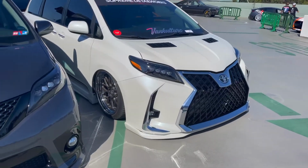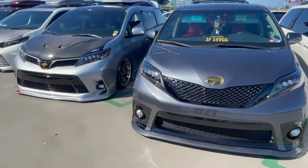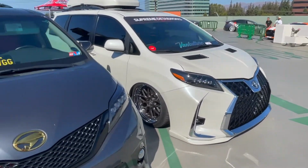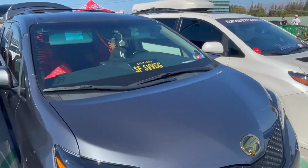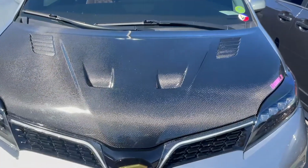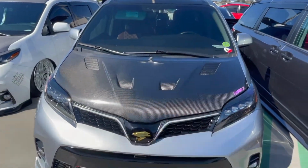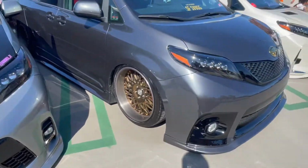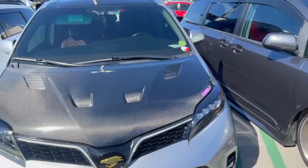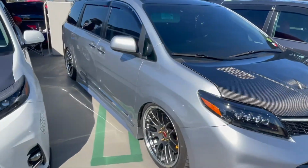Jeez. The Mama Lona's out here, bro. Low and slow. Oh shit. Dude, they got the carbon. Look at the carbon hood, and then they have like the seat. Here you go, man. The sucker mobile.